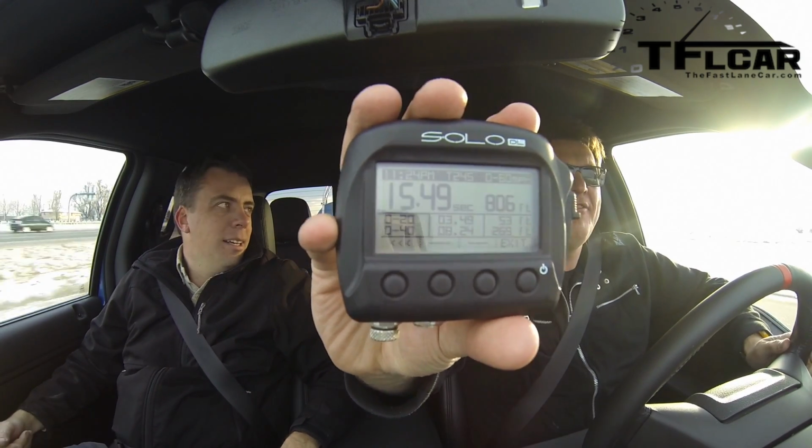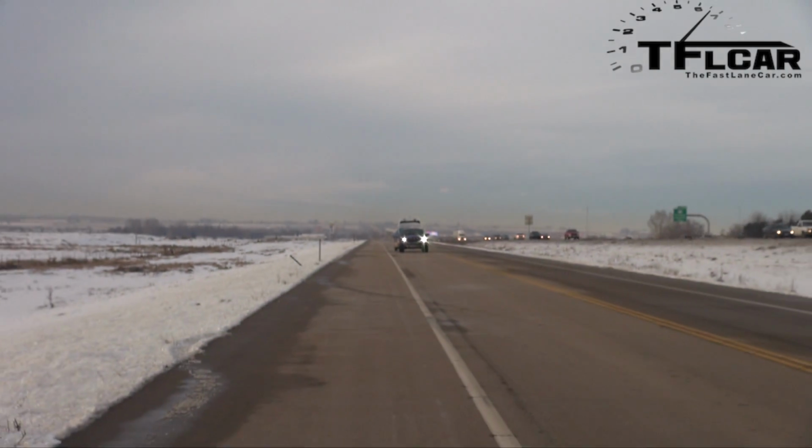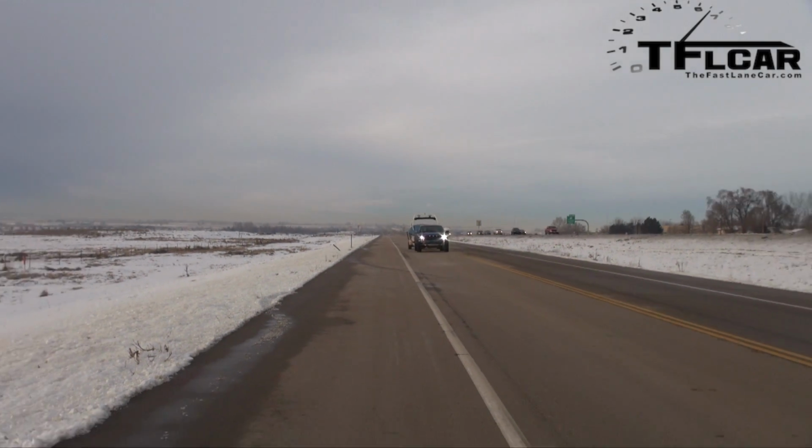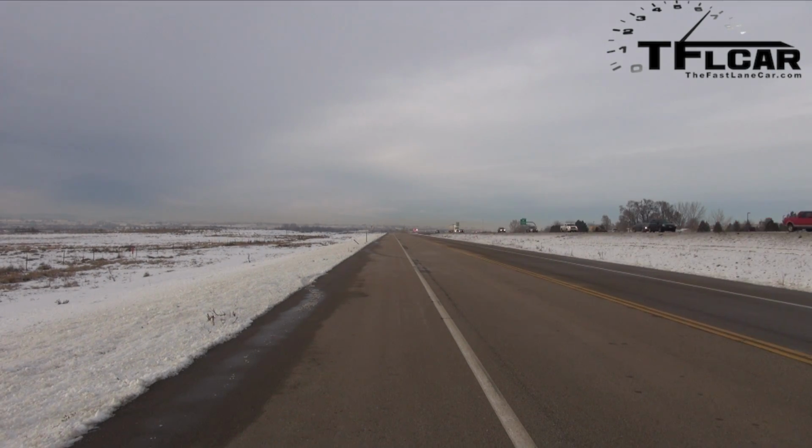Oh, look at that, guys. Read them and weep. 15.49. 15.49. And what was the Silverado? 15.1. 15.1? Yeah. Oh, so just barely. Okay, that truck does have a little bit more torque, but you know that's a whisker. That's just a whisker difference between the two.